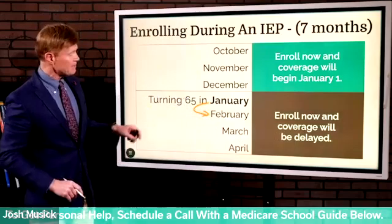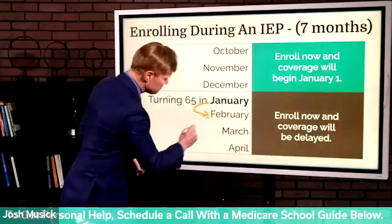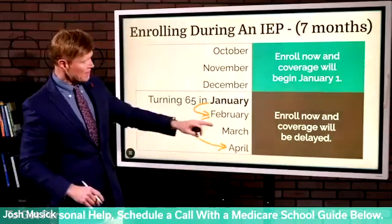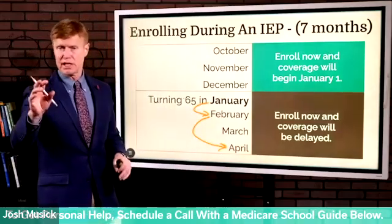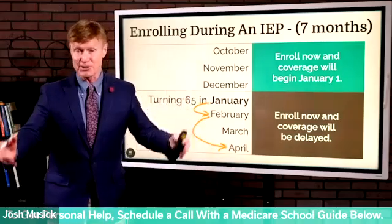But watch what happens after that. If my birthday's in January and I enroll in February, now they skip 2 months, and now my coverage is delayed until April. If you enrolled in March with a birthday in January, they skip April, they skip May, and your coverage begins in June. If it's an April enrollment, they're going to skip May, June, and my coverage starts in July.